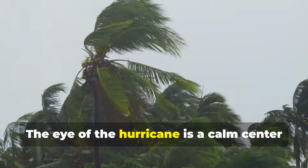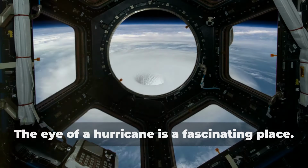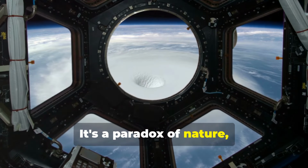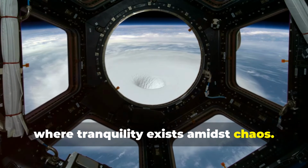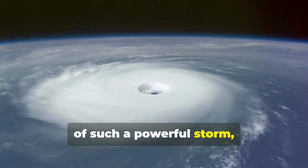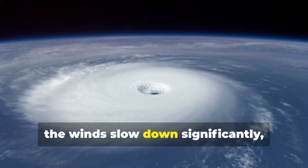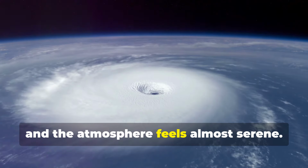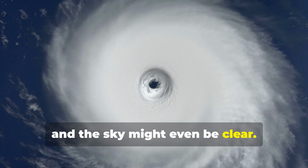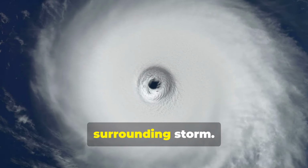The eye of the hurricane is a calm center surrounded by the most violent winds. The eye of a hurricane is a fascinating place. It's a paradox of nature, where tranquility exists amidst chaos. It's hard to imagine peace in the middle of such a powerful storm, but the eye is surprisingly calm. Here, the winds slow down significantly, and the atmosphere feels almost serene. The winds are light, and the sky might even be clear. This calmness can be deceiving, as it contrasts sharply with the surrounding storm.